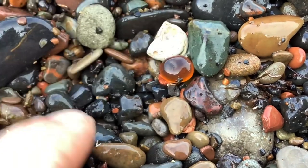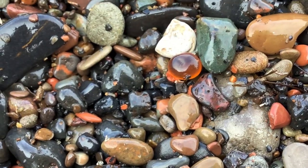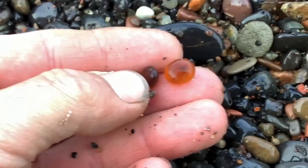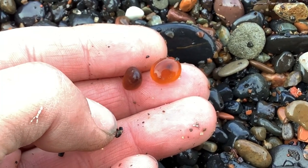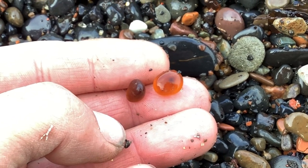Now take a look at this beautiful golden honey amber piece of sea glass. It's absolutely aged to perfection. And when I put this piece next to it, the waves are coming in. This is a standard color. This is the one that I just found. I wouldn't go as far as calling this orange, but I'd call this a golden honey amber shade of sea glass. And it's so well aged. I'm so glad I'm still digging here.